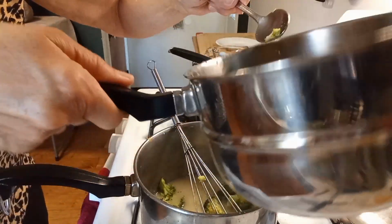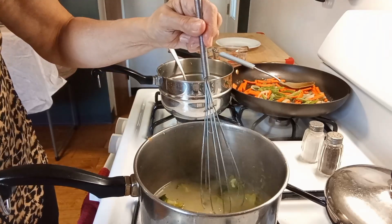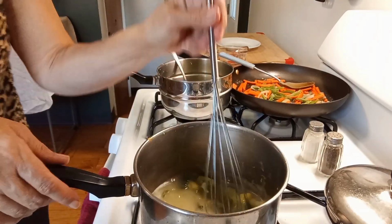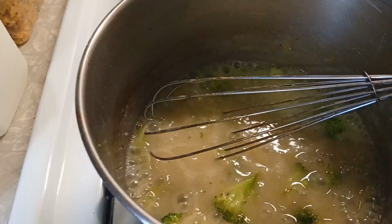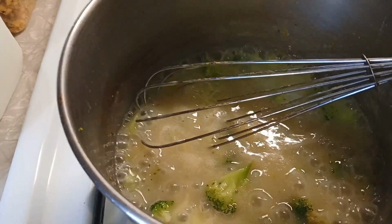There we go. And I undercooked it deliberately because it will cook some more in this soup for a little while before I add the other ingredients. The soup is nice and thick now. I don't think I have to add cornstarch. I think it will be fine.